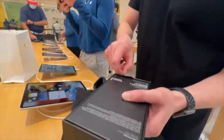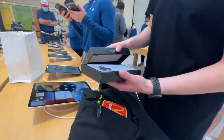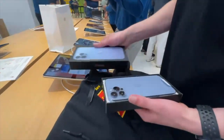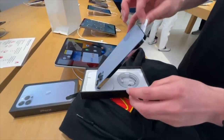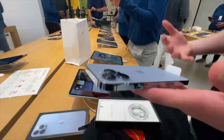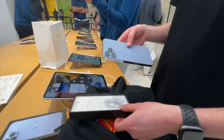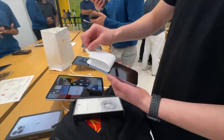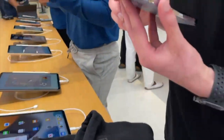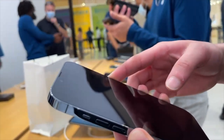Mic check. No plastic on this year's iPhone. Oh, this looks fire. My hands are sweaty right now. Dang. Yeah, let's put a case on this one. Which one are you recording with? Hey, look, the notch is actually smaller compared to the old one, they said. Is that bad?